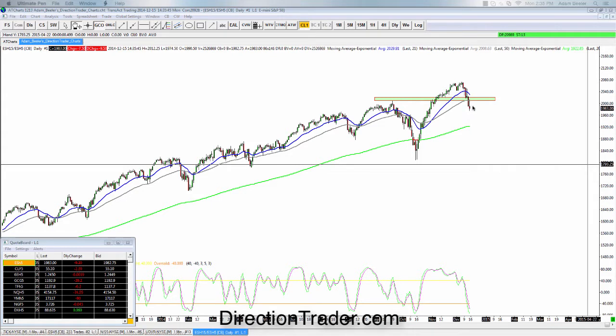So going forward, we can see that we've clearly broken this resistance. So now it's one of those deals. Are we going to test the resistance and roll over? Are we going to start to bounce from here?